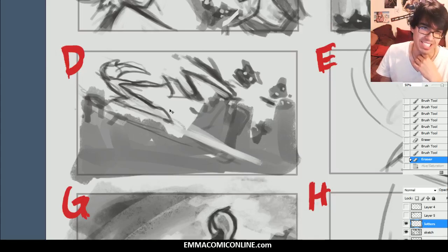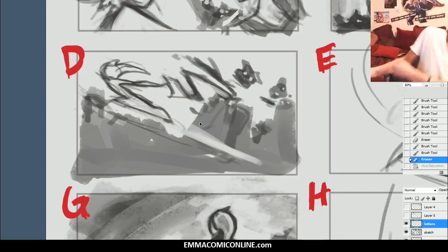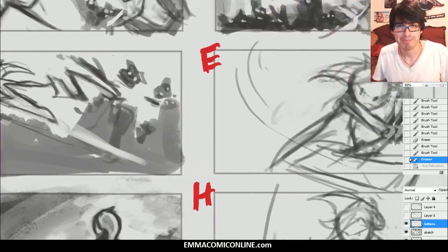Next up, we got D with Emma kind of jumping through. This is more of a shape type of thing. I just made this really quickly, thinking about shapes, thinking about silhouettes. It's like Emma just zooming through a bunch of zombies and their heads. It's very anime. She's jumped through all these zombies and their heads are all popped off. So I thought that would be kind of fun.